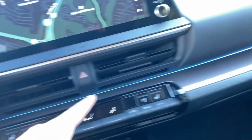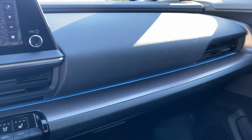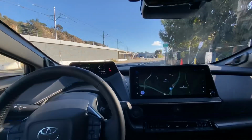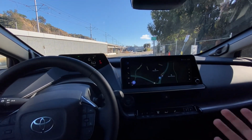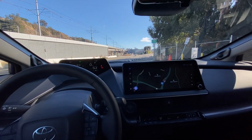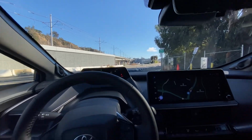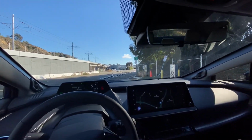You do see this light bar here. It's part of the ambient lighting. It also has a feature where if someone in front of you is going forward and you're not paying attention, this will flash to say, hey, get off your phone and focus on the road you're driving. So that's a good feature that this thing has. But as far as the front goes, that is mostly everything.